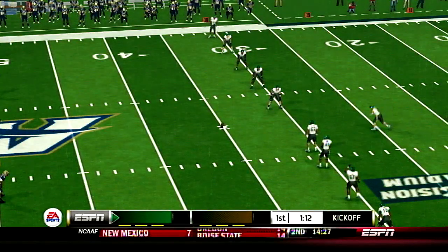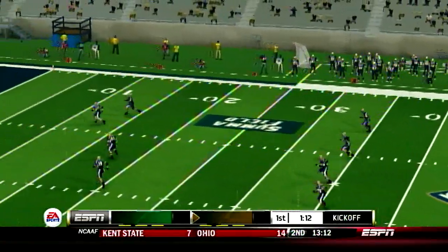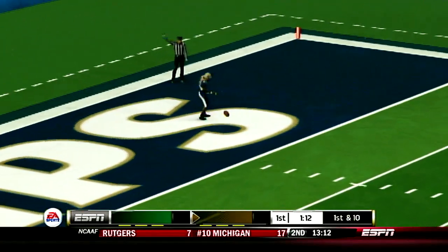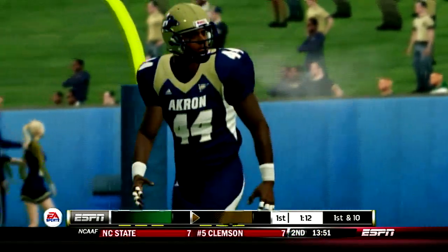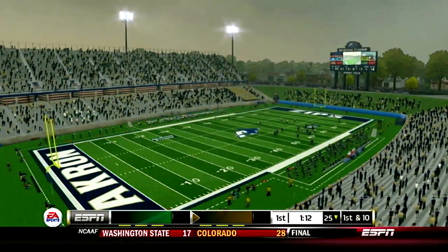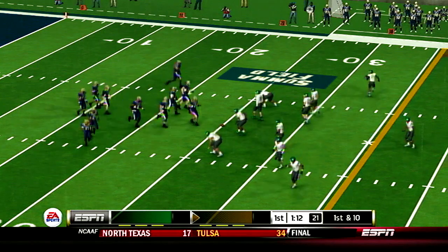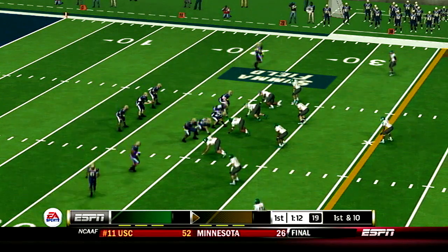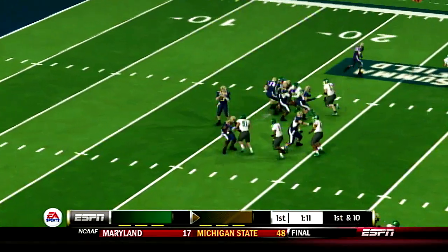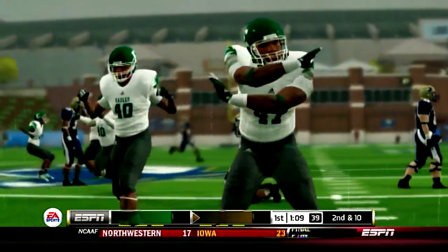Looks like they're ready for the kick. And he got all of this one. Great kick. This one's going to be down in the end zone for a touchback. So the offense will come back out onto the field, hoping for a little better result than that last pick six. This quarterback needs to be a little bit more careful because this defense is excellent at capitalizing off of mistakes.